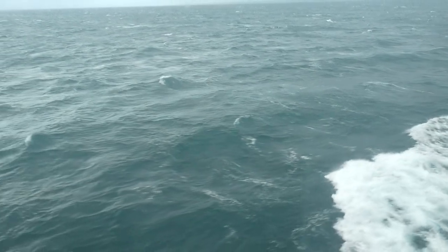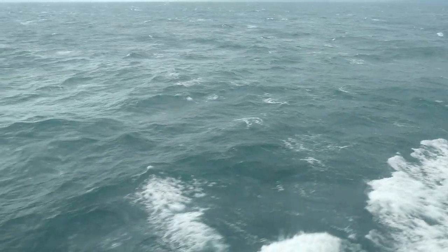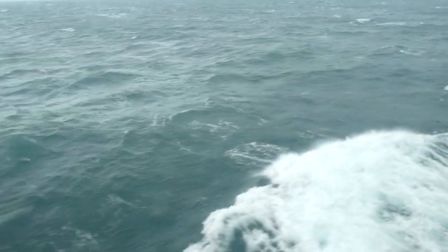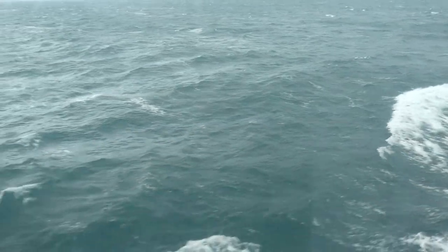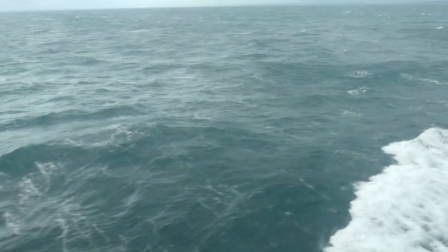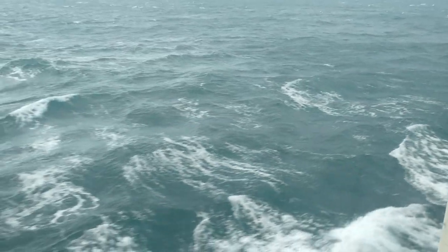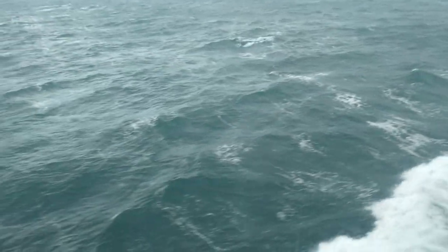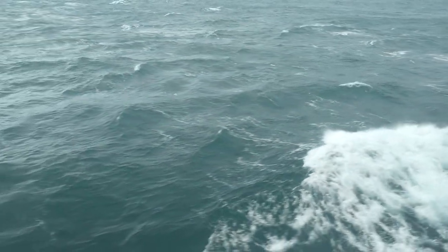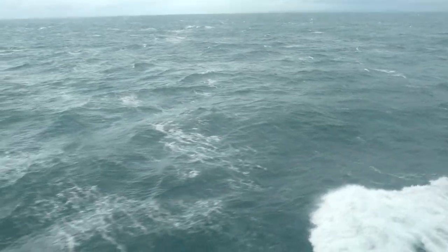No access to decks at the moment, so we're in our cabin. The weather is due to be quite choppy. This is due to be quite rough as we cross to Portsmouth, approximately 5 hours, I think. So we're heading back to the UK. Slight detour at the end of the holiday, but hopefully we'll be back in the next few hours, safely back in Portsmouth.